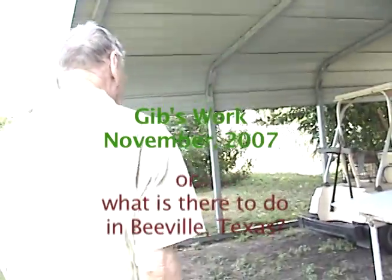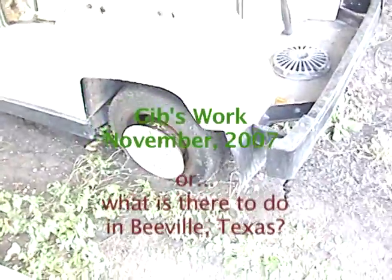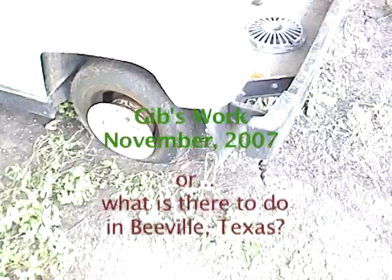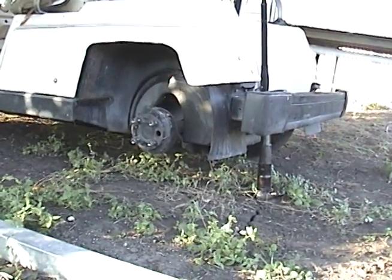Painted this thing. It needed it. I'm not too sure if my jack will go under it or not. I had put poison on this. Damn ants, that big. I don't know. All along there. But I got rid of them.